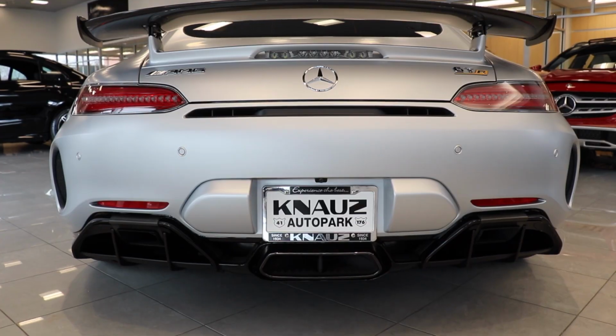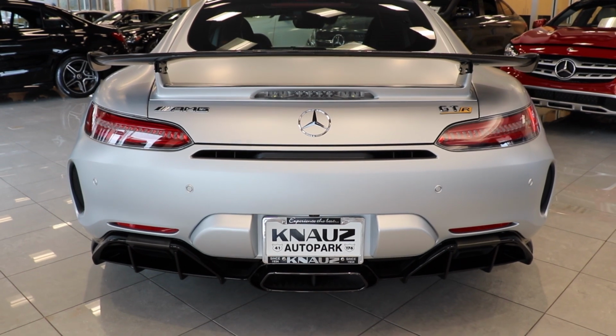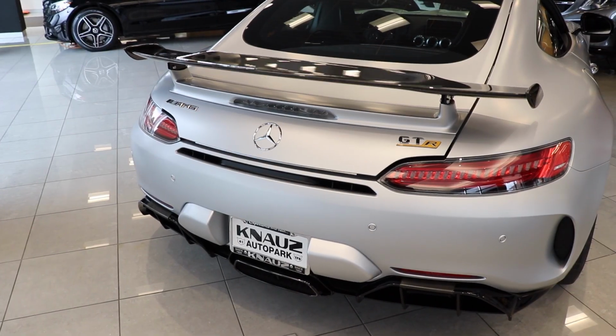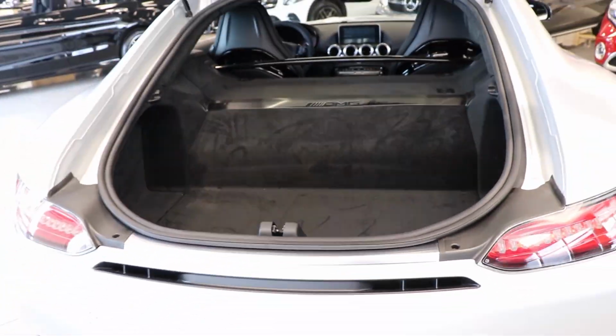And then moving on to the back is where we see some more real big styling cues. If you look a little bit up top, you'll notice the carbon fiber roof as well as this massive carbon fiber spoiler. The AMG GT R has just over 10 cubic feet of cargo space. Definitely enough room to throw a couple bags in and go on a weekend trip.